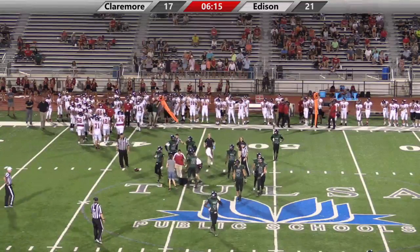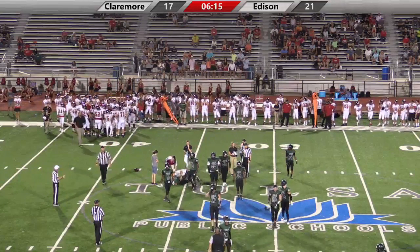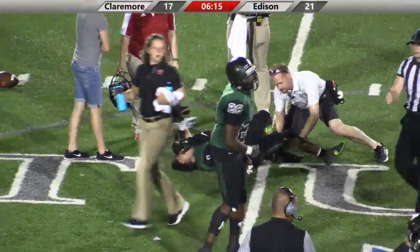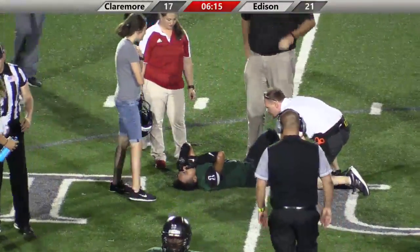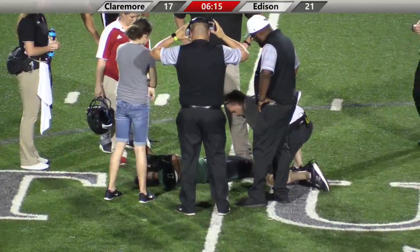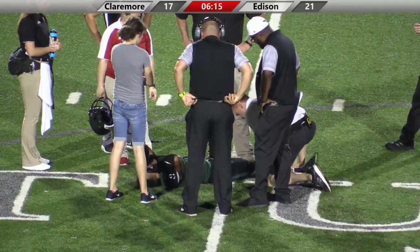High snap on the punt, and Connor jumps up high to get it with one hand, and he just tries to get it off as quick as he can because he has guys coming, and punts a low punt over the middle of the field. They try to field it and don't handle it cleanly, and the Zebras have new life, first and 10. That was ugly on both sides of the ball.